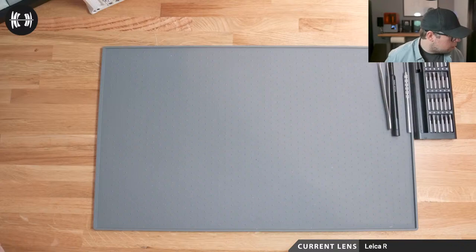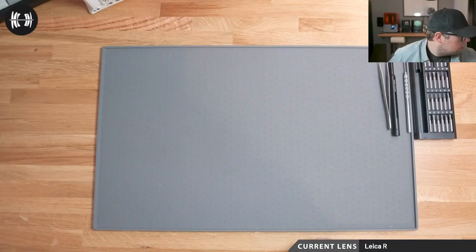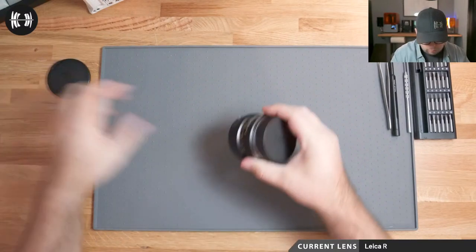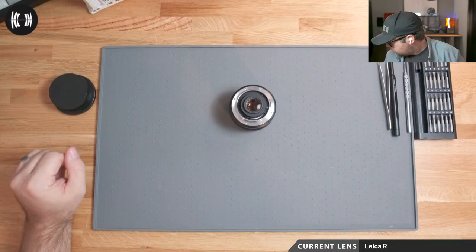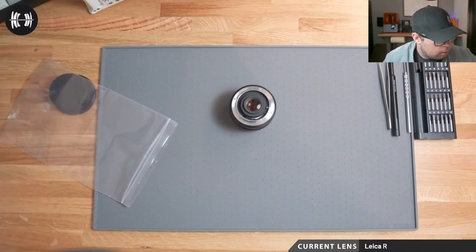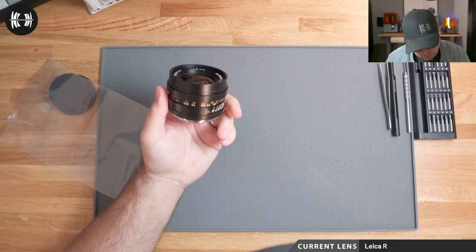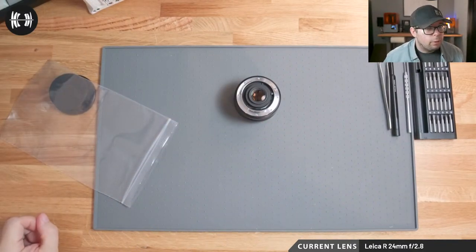First one I'm going to do is the 24. Is this a 24? Can't even tell. No, it's the 28. That's the 24. Let's update. What is this? A 2.8? Must be, right? Yeah. There we go. Up to date.